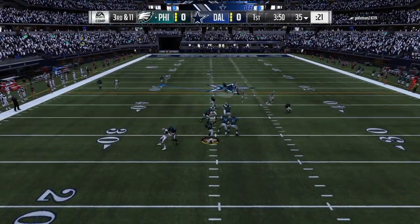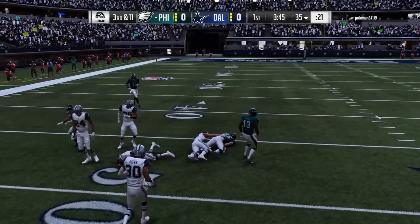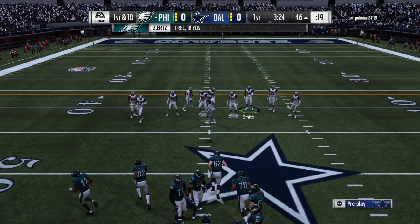From the gun, it's Wentz. And complete to Zach Ertz. And he'll be taken down, but not before he works it past the 50. 18 yards there and a first down.